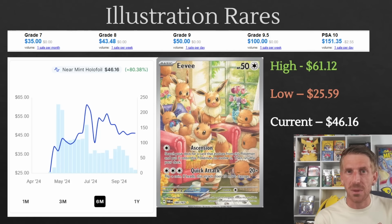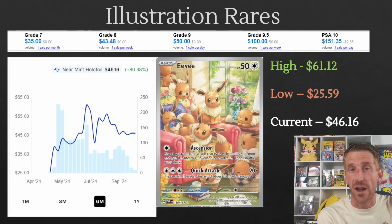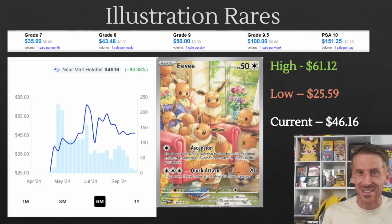Magikarp continues to be the top, but let me know in the comment section down below what you think is number 2. I was a little surprised at what number 2 was as far as the most expensive PSA 10 illustration rare after Magikarp. It's very interesting to look at, and we'll find out the answer in just a minute here. But obviously Magikarp is number 1, Eevee is not number 2. So I guess I kind of spoiled that right away.